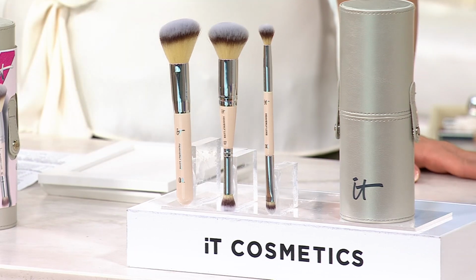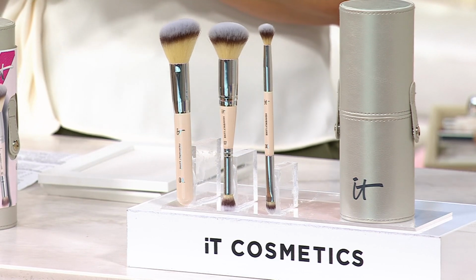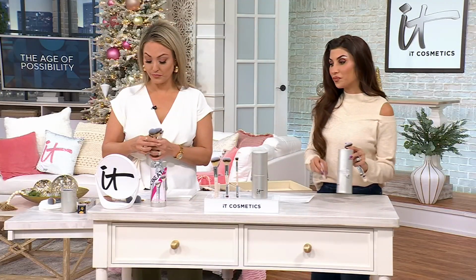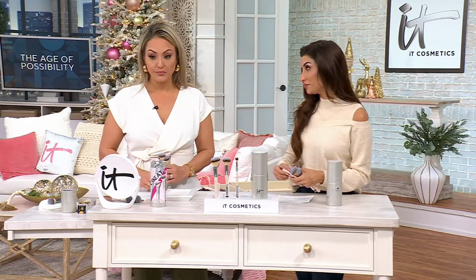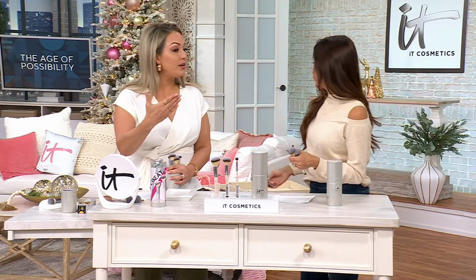You get a faux leather case, which is great for travel and for gifting. The shipping and handling is free. So, I mean, here's the thing. If you haven't invested in a great brush, you should. You have to, because it does a lot of the work for you. It does, and it really will determine the results of whatever makeup you're putting on.